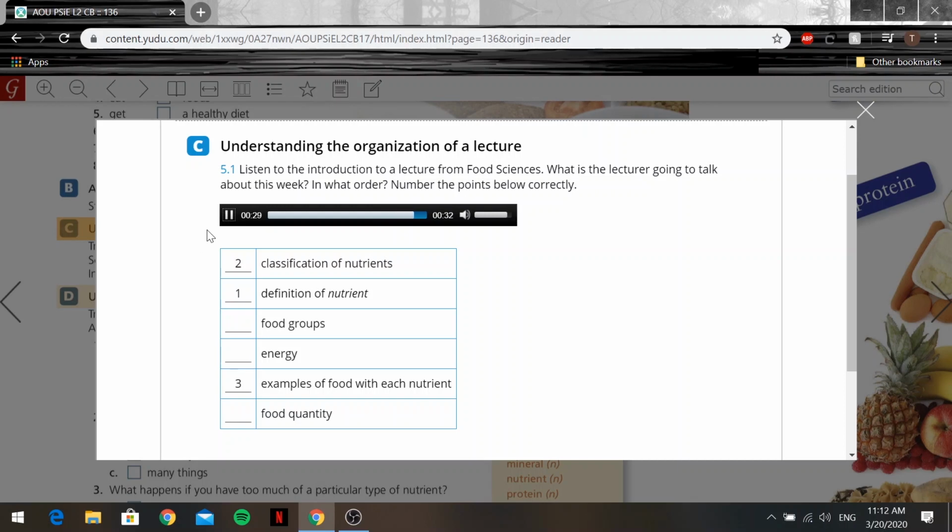Right, notice how I didn't move on when he talked about food groups and energy, and that's because here he wants to know what the lecturer is going to talk about this week, right? And he said next week he's going to talk about food groups, energy, and food quantity. Okay, so always keep your eye, just listen closely to these details, okay? These can make or break your exam, okay? You could lose a lot of good marks for making a mistake here, so be careful, okay?